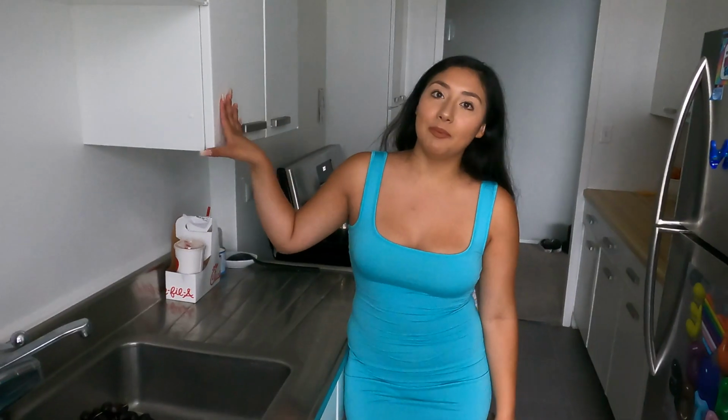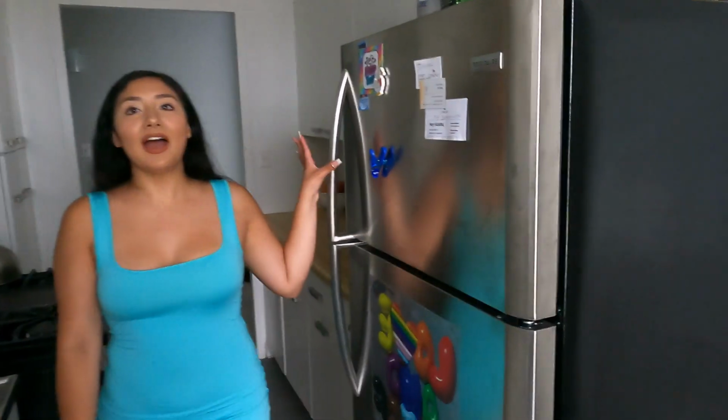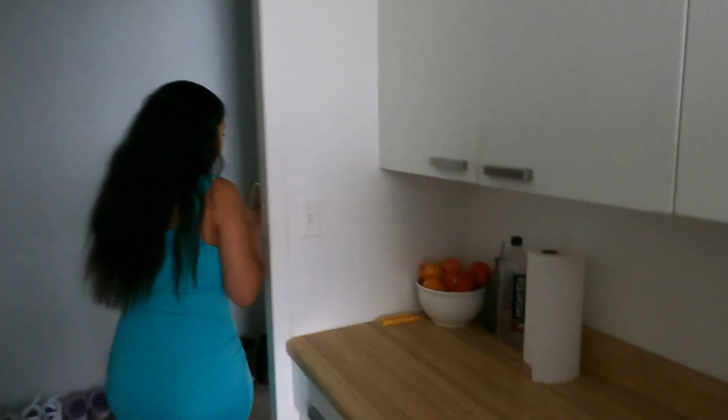So what we were doing was dividing cabinets. Marin and I don't really cook, so we had the smaller cabinets compared to Yaya and Jenny, who do cook pretty often, so they had the bigger ones. On this corner, we never really knew what to do, so we just added the trash can there. Here we have our refrigerator, and that's basically our kitchen.